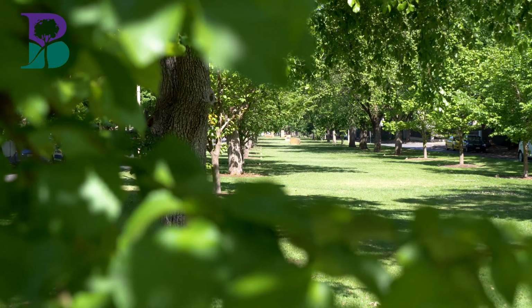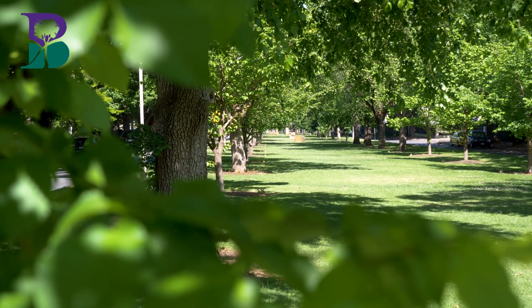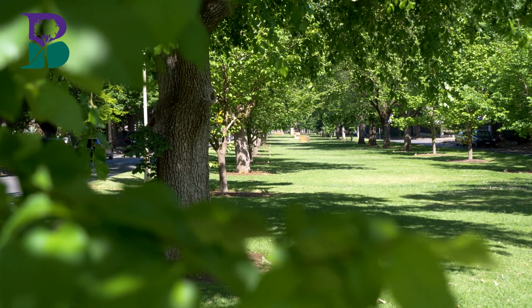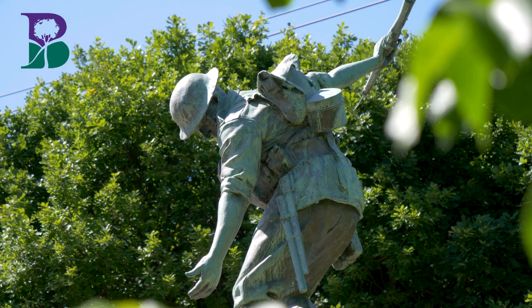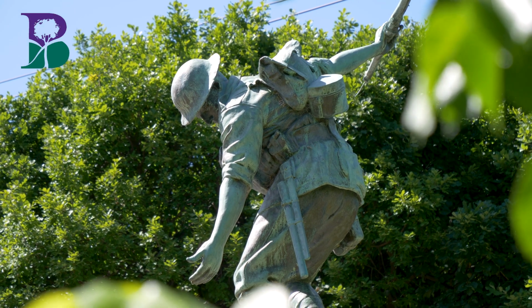So the Burnside District Fallen Soldiers Memorial is one of the most significant memorials in the Burnside Council area. It's the main memorial that we have that acknowledges World War I. The reason why it's so significant is because of the trees. The trees were planted in 1919, but it means they have to be cared for afterwards. So as we continue to maintain them and look after them, we are continually reminded of the fallen soldiers.